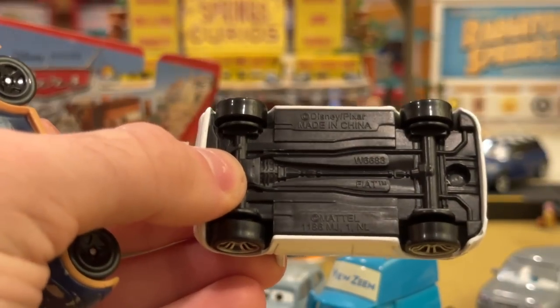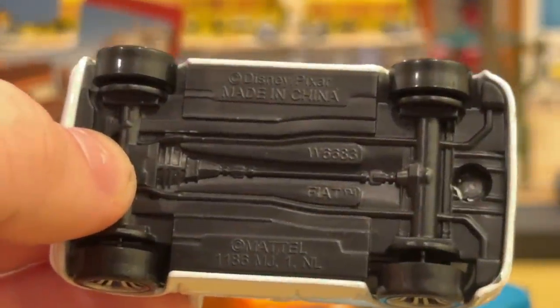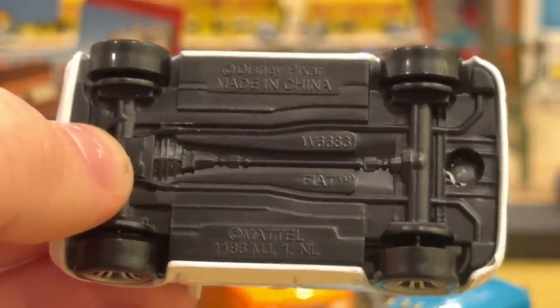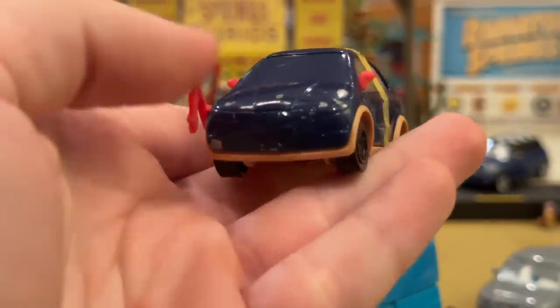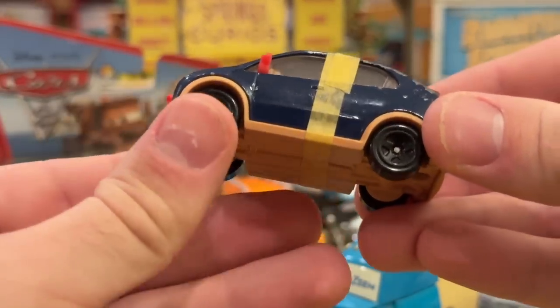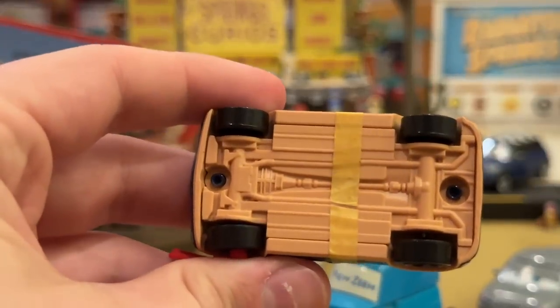It doesn't have any decals, obviously, but on the base, it actually references Fiat, whatever. And if you guys know anything about cars, like I just said, this is a Honda Civic, not a Fiat. But I love the red side view mirrors, the red flag. You have Hot Wheels tires on it. It's like being all held together. Absolutely no base markings at all.